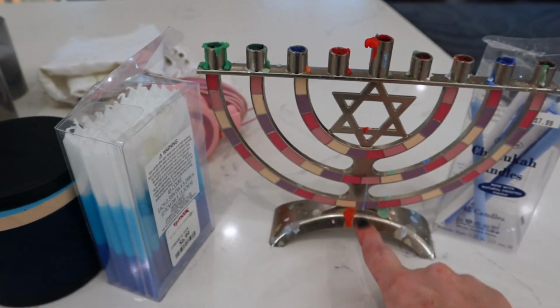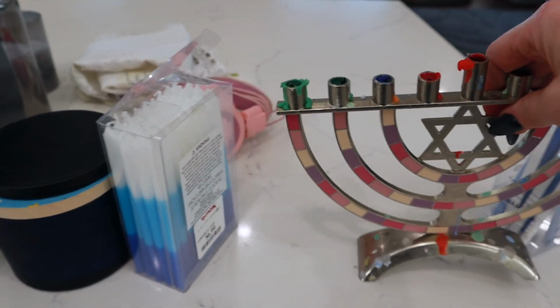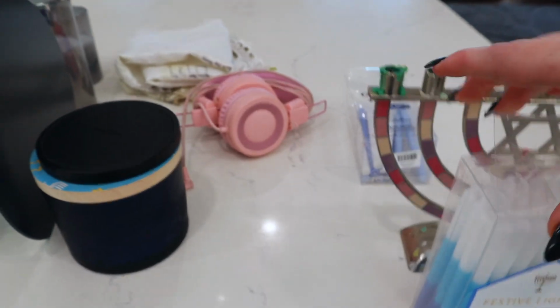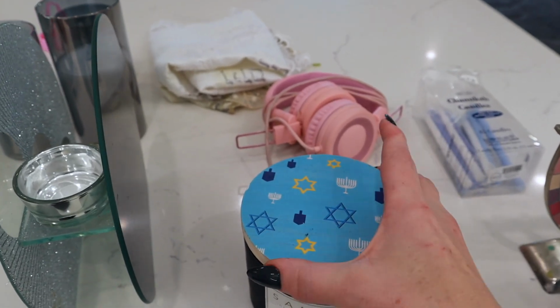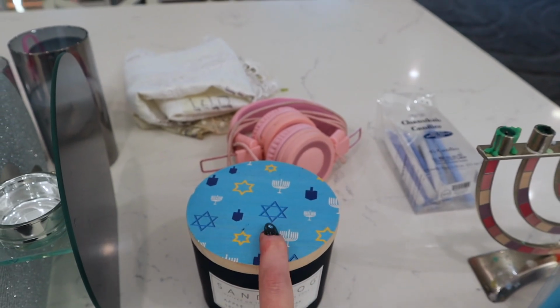We will also set this one up and let the girls light it, and then they also have homemade ones, so I'll set that on a beautiful table. And then I have a full new box of Hanukkah candles. This right here, it is burnt already, it's out, but I just like keeping it because of this top. I think I might do something with it and then use it as decor for Hanukkah.